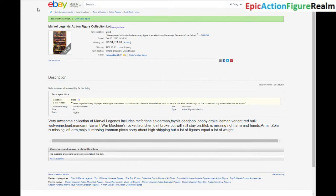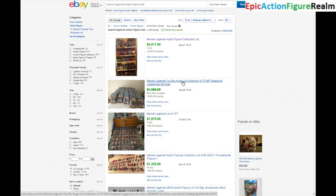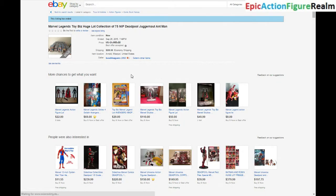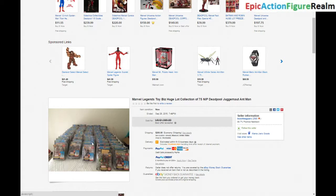So let's move on. I'm going to go back a bit and see what else we have. We have a collection of 75 figurines, so for over $1,575. The best offer was accepted. This deal isn't as stellar. This deal is less than half the amount.